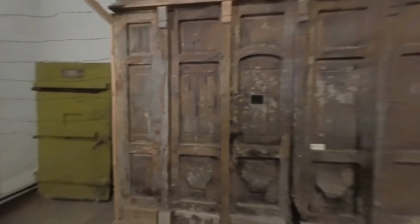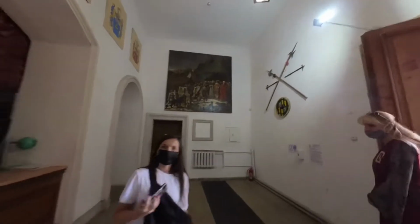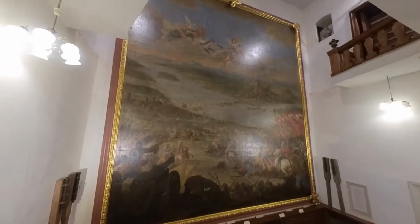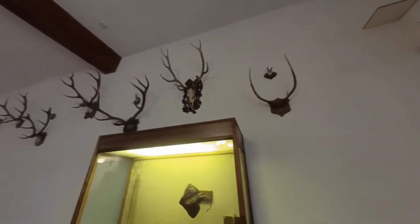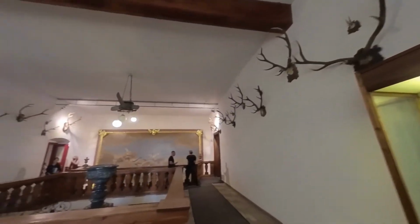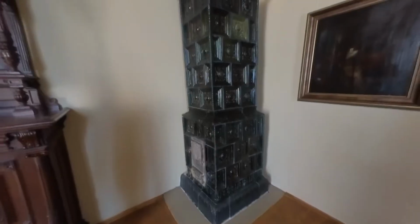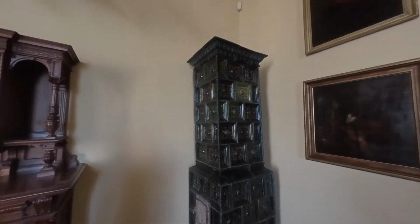The interior of the castle has been stylized to mimic the 17th and 18th centuries, with picturesque copies of works by leading European artists, a regalia of knightly orders, and an interesting collection of hunting trophies. In the Chinese palace, you can find art pieces from China, Japan, India, Indonesia, and more.